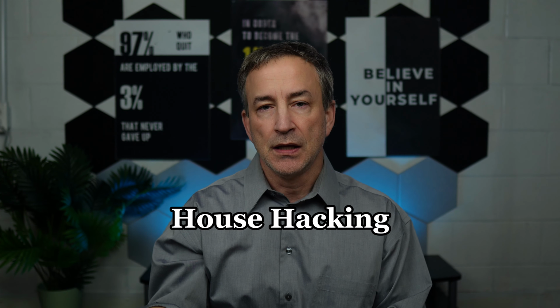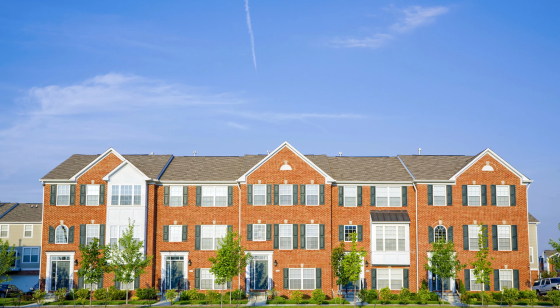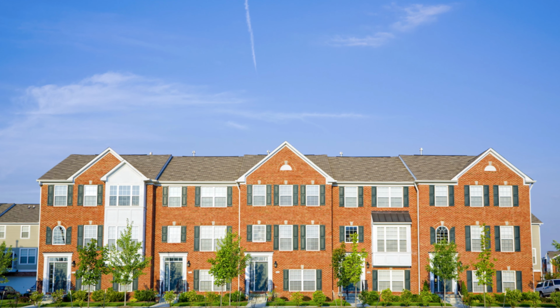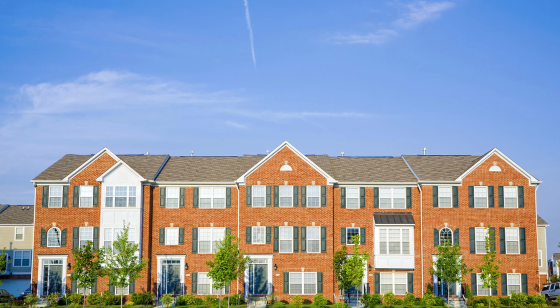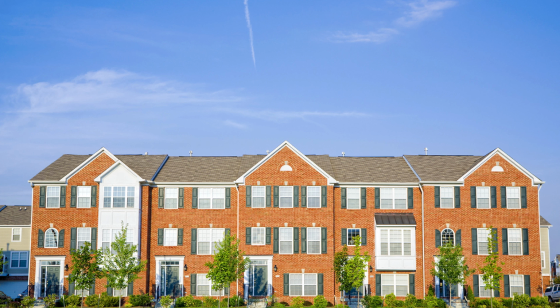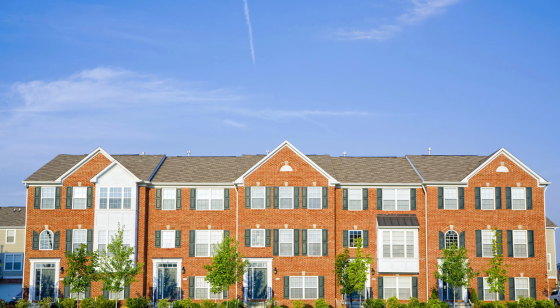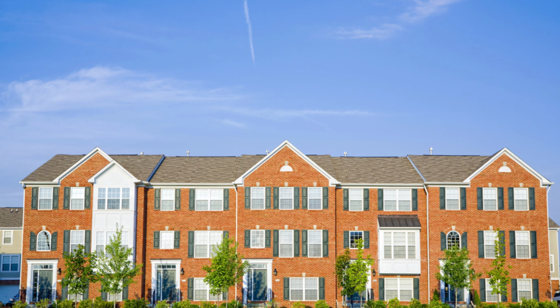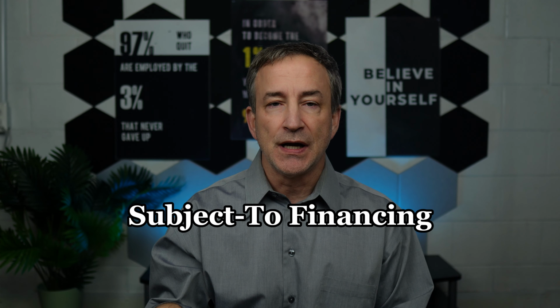Okay, utilizing different financing strategies. One of them is house hacking. So house hacking is a strategy where you live in a multi-unit property like a duplex, triplex, or fourplex, or even a house, and you rent out the remaining units or bedrooms. This allows you to house yourself at a reduced cost or no cost while generating rental income to help qualify for future loans.